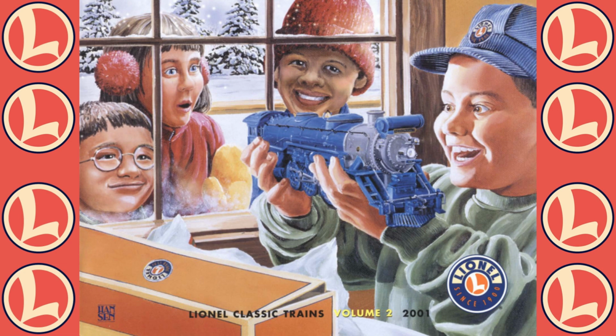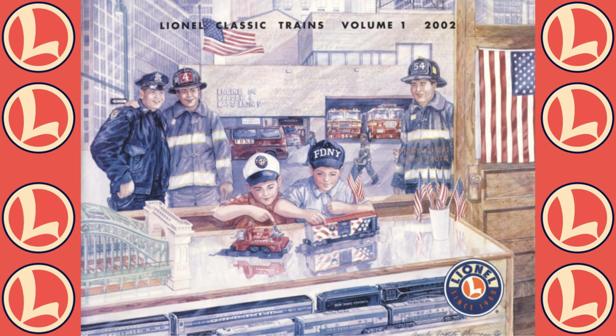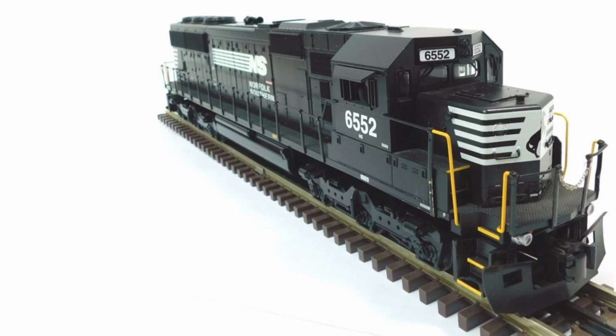2001 Volume 2. Lionel's next SD60 was Norfolk Southern number 6552, initially classified as a 2002 product. For that reason, it was re-announced in the 2002 Volume 1 catalog. Many of its features are the same as in the command-equipped Burlington Northern and CSX versions, but the NS version also includes the Odyssey speed control system, allowing better management of long trains over steep grades.